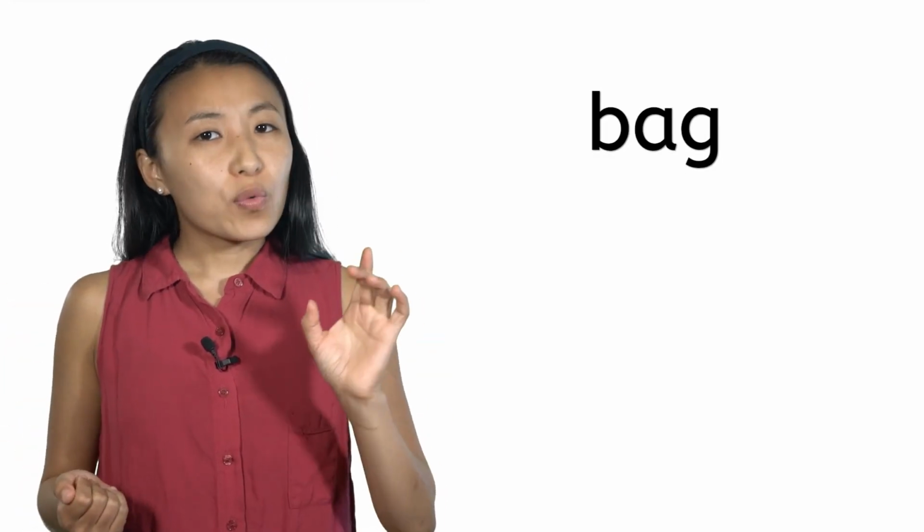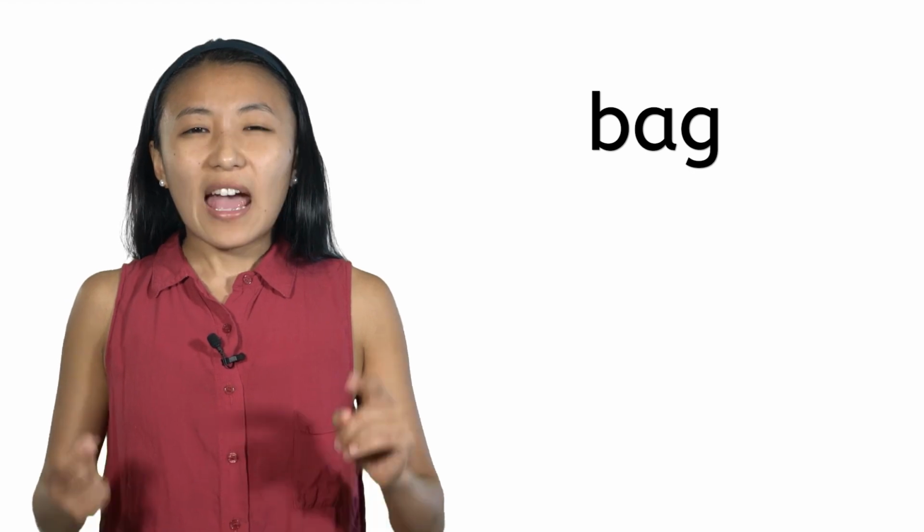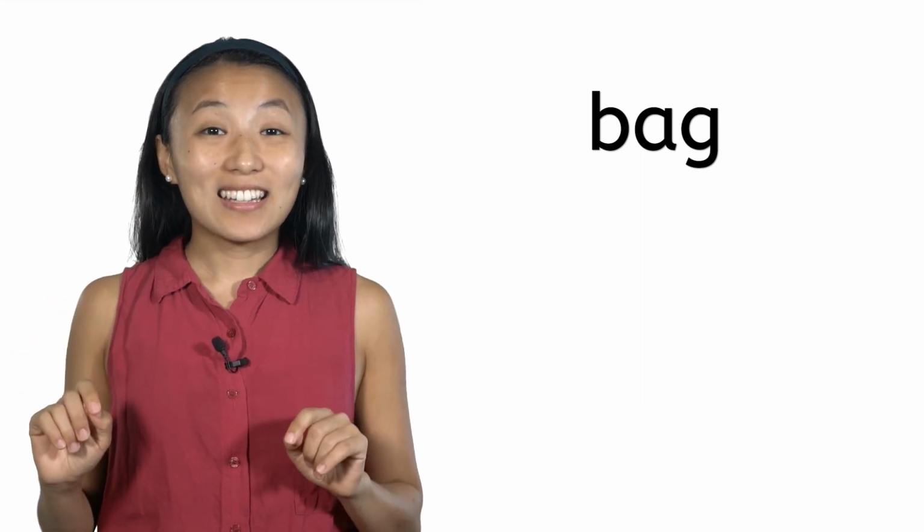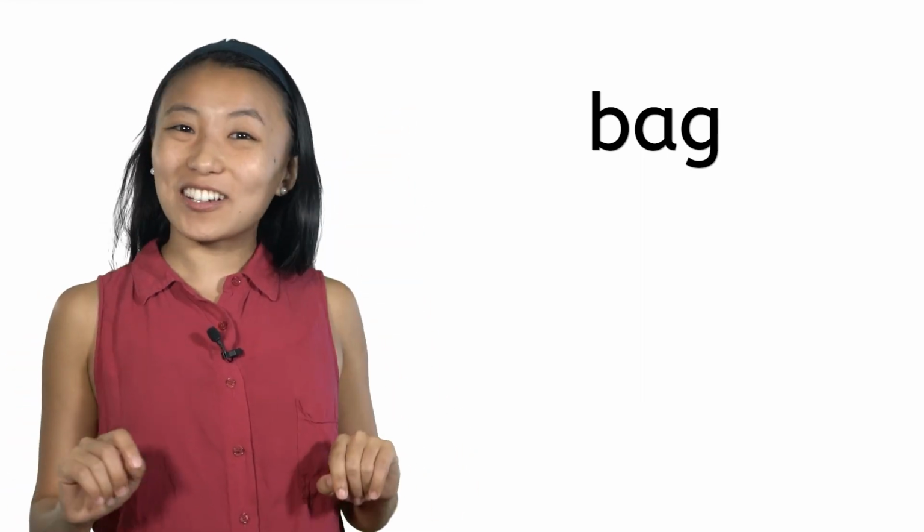We are going to practice reading words with short vowel sounds. Here's a word. Read the word out loud and imagine a picture that could go with it. Bag. Here's a picture I thought of. Let's read the word again together. Bag.